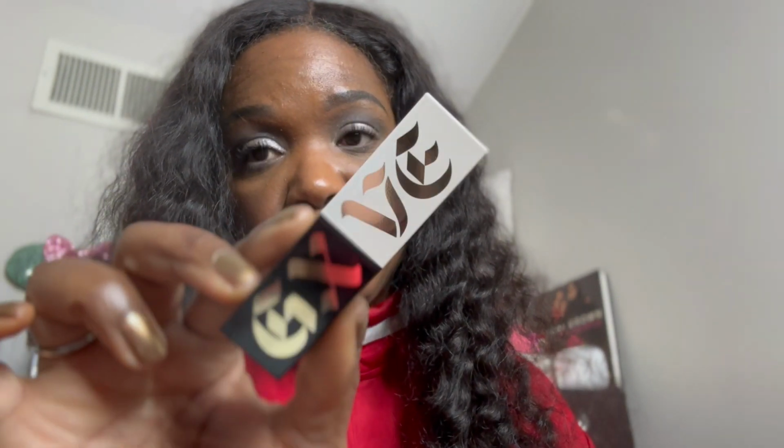Babes, when I tell you, this is my second one. One thing Gwen Stefani is gonna do, babes, is give you a red look. That has been her signature since she first popped onto the scene. She's gonna give you a red lip. And this Original Recipe, that is her signature lip color.